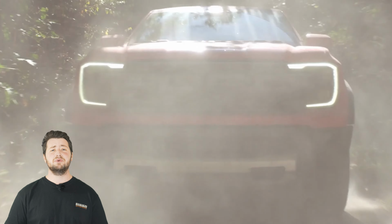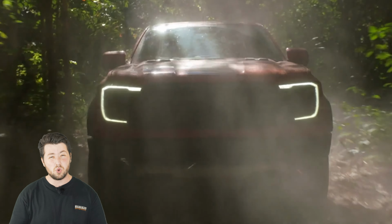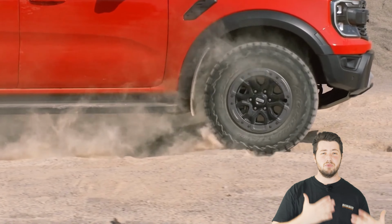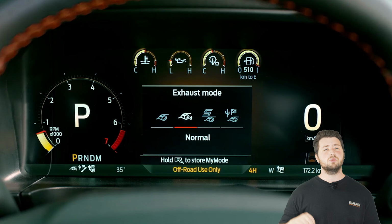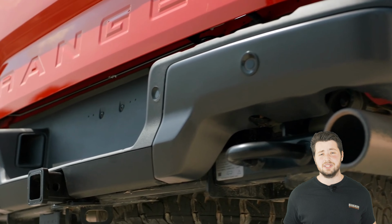That's a mouthful, which is a fancy way of saying that you now get adaptive dampers, which will be awesome. And these change settings in real time depending on road conditions and the mode you have selected. And probably my favorite change of all is that the new Raptor will now sound like a Raptor. It will be coming with an all-new dual variable valve exhaust, which sounds absolutely incredible.